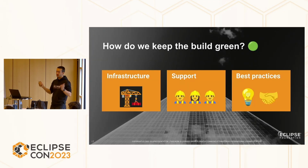So to sum this up, how do we keep the build green? First, the infrastructure that we provide and maintain for you. In the case of Jenkins, this is fully managed for you. We aim to upgrade the Jenkins instances at least 4 times a year to the latest LTS, and we deal with the plugin updates. The second part is support, as I mentioned, the release support that we offer. The third one is best practices that we gather from the community. What worked for one project might also work for another, so we can show this to someone else and define some best practices.